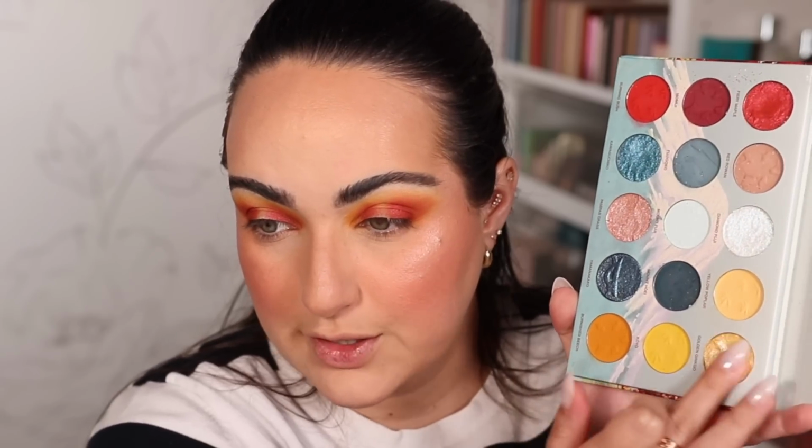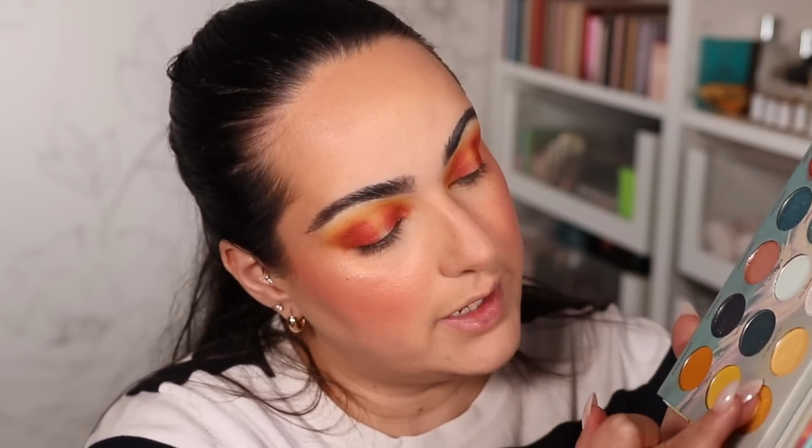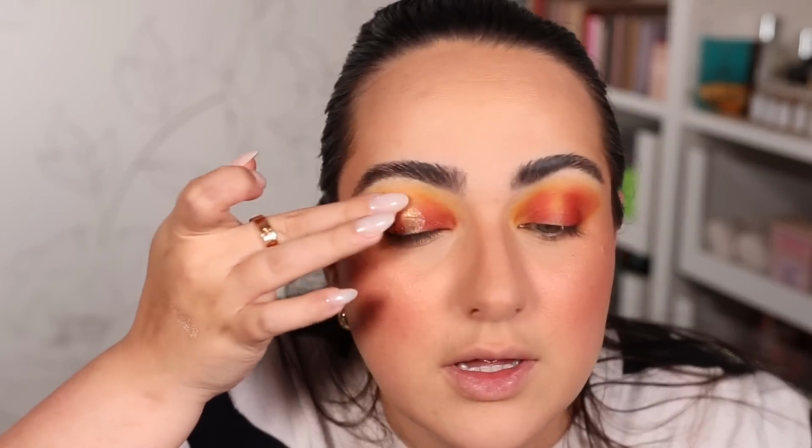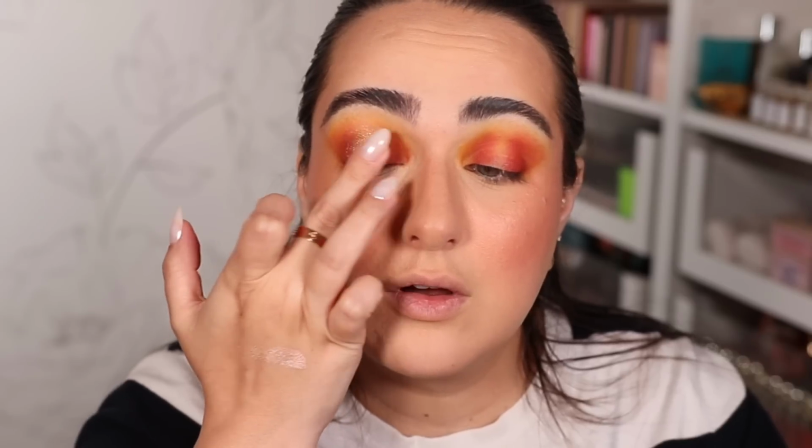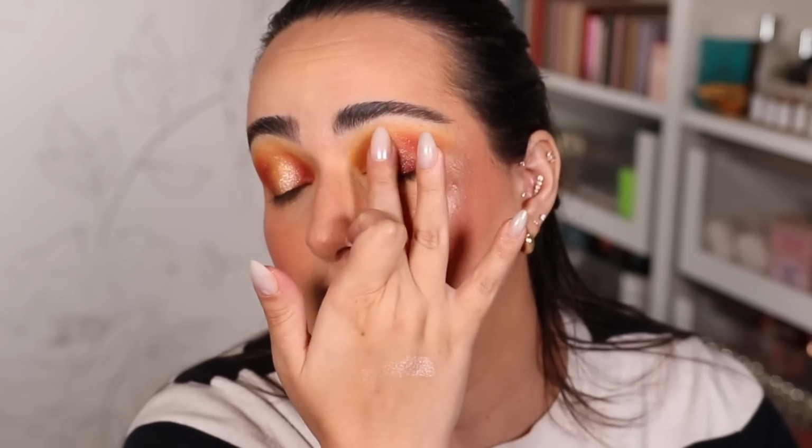And then in the center, I think with my finger I'm grabbing the shade Golden Ginkgo, and I'm just going to tap it right through the center of the eyelid, just like so. And the same thing over here.